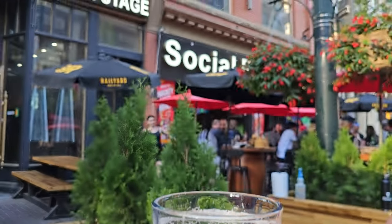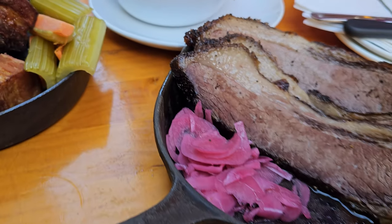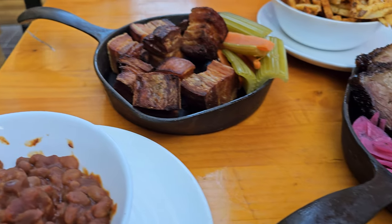We ended up at this place called The Social. Good barbecue. Brisket. Well, that was pretty good barbecue. We ordered way too much food, but great ambience, great people watching here on Stephen Avenue in Calgary. Now we're gonna get an Uber back to the RV.